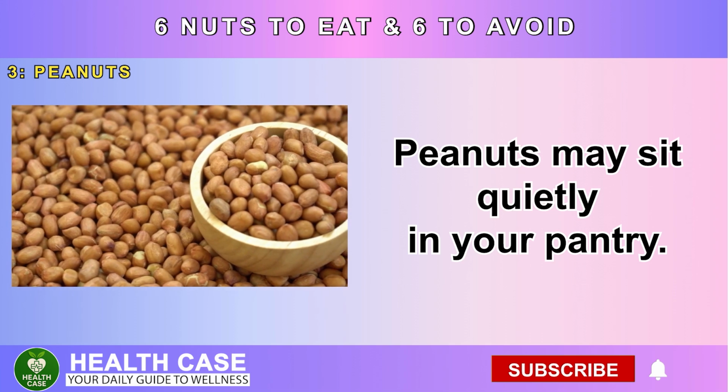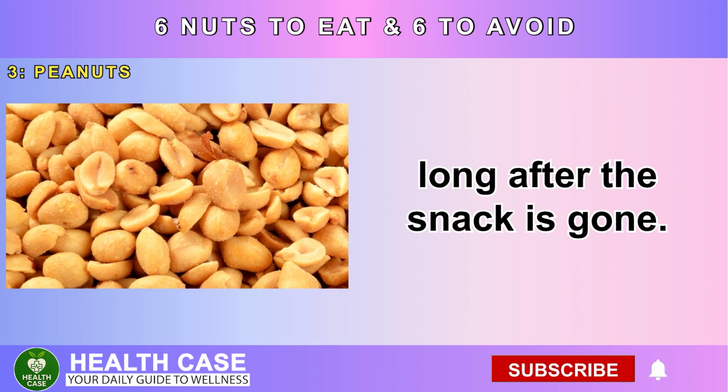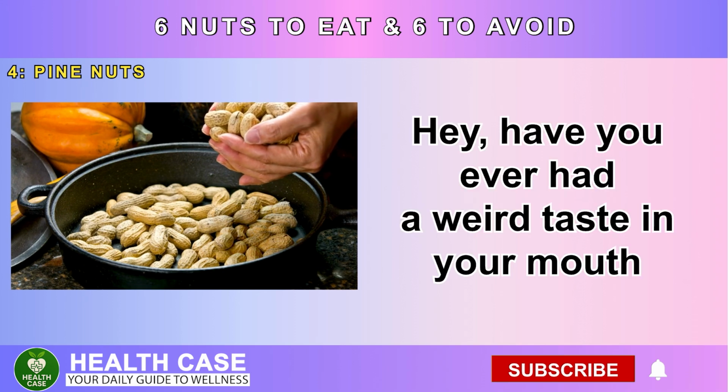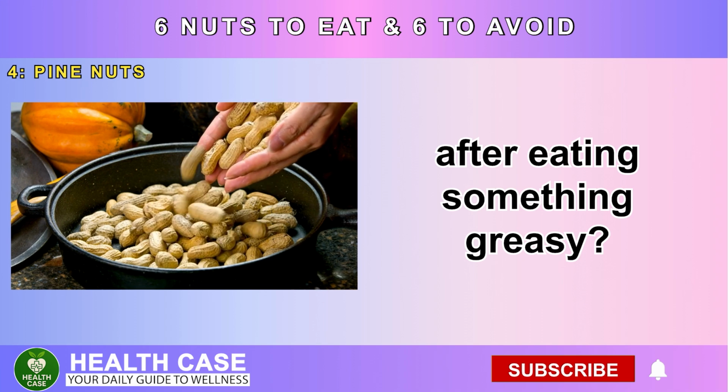Peanuts may sit quietly in your pantry, but pine nuts can leave a mark in your mouth long after the snack is gone. Let's keep going. Number 4. Pine nuts. Hey, have you ever had a weird taste in your mouth after eating something greasy?